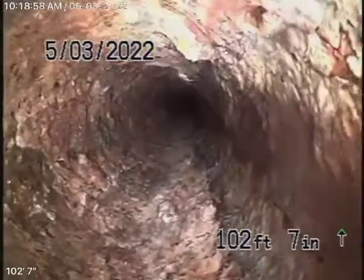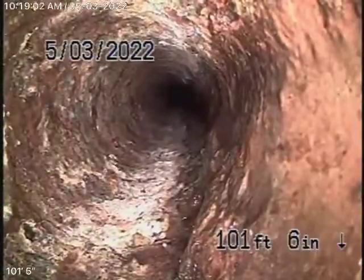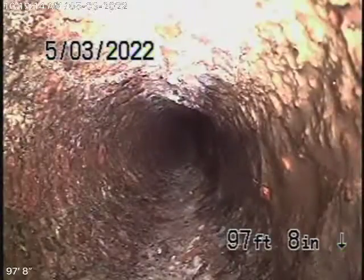I don't think that's... I think that's just the rust. Just rust, okay. See, sometimes it's very hard to tell if something's cracked in a cast iron pipe because the rust kind of hides it away. But we're going to keep coming back. It's obviously getting old, the pipe.